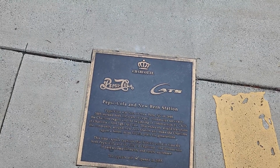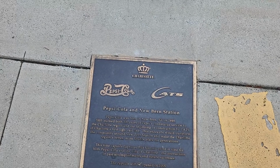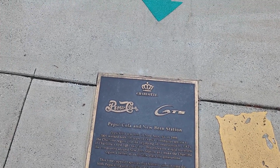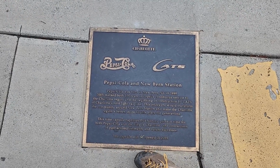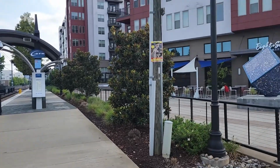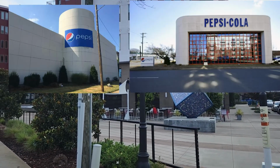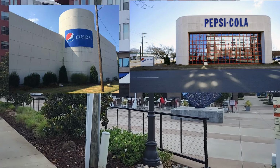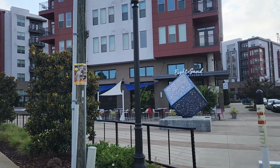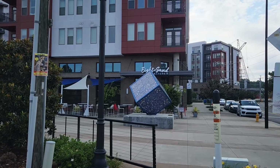Here is where the Pepsi-Cola plant used to be. Right here, notice it says Newbern, where Pepsi came from in North Carolina. This is the Newbern station. And let me pan up here again. And this was where the old distribution center used to be. I'll see if I can find any pictures to post. But yeah, one of the biggest Pepsi distribution centers was in Charlotte at one time. And they got a cool Pepsi monument there with all the crushed Pepsi cans inside there.